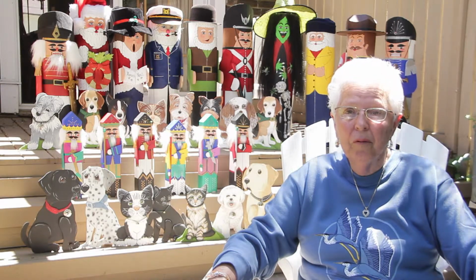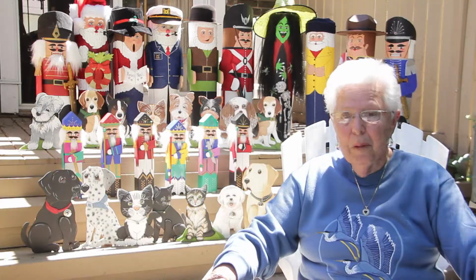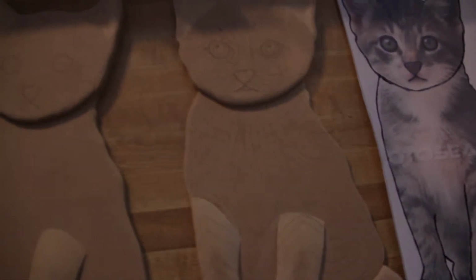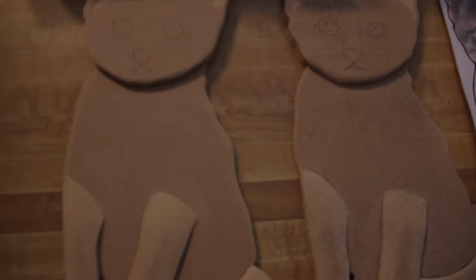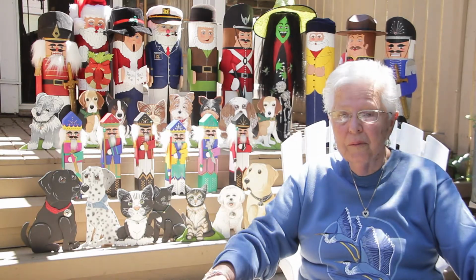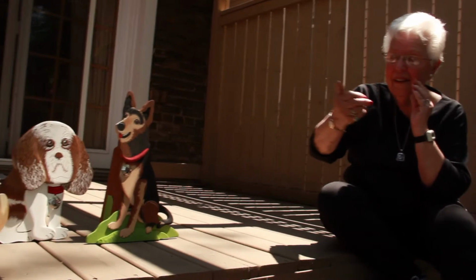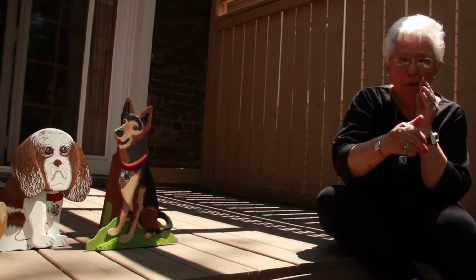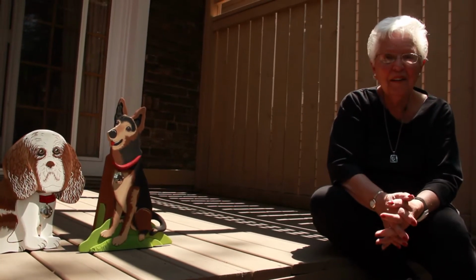They're door stoppers, and people bring their pictures in, and we try and do them as close to the dog or cat as we can. So yeah, between this one and the one that she gave her neighbor and the real dog, you could hardly tell the difference.